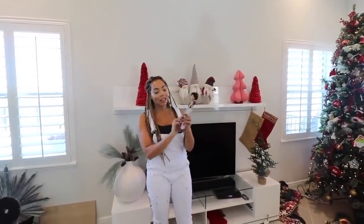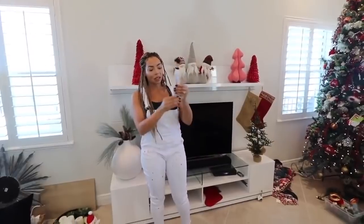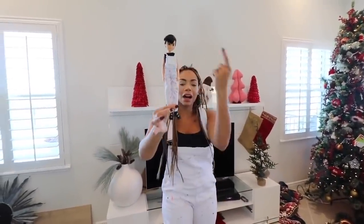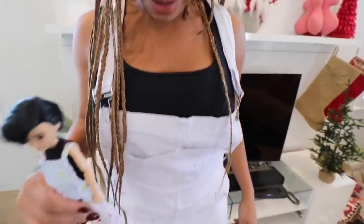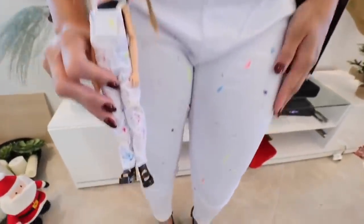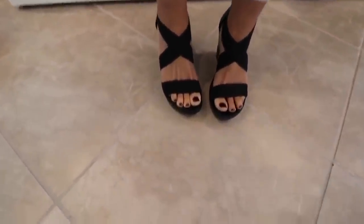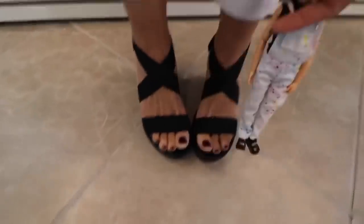All right, guys, so here's the final look of Ellie's doll. We just choose one of the extra dolls that we had. So she has on the black top, this paint splatter overalls, and the black shoes. So take a look at my outfit. So the doll and I both have paint splatter, and we both have our black shoes.